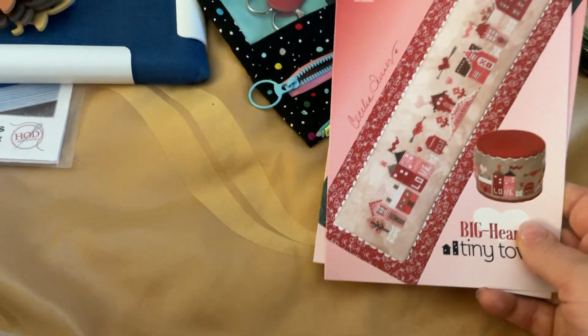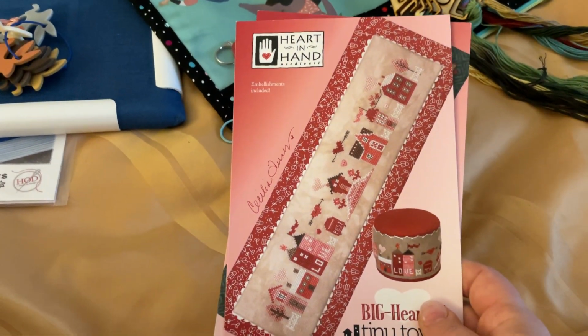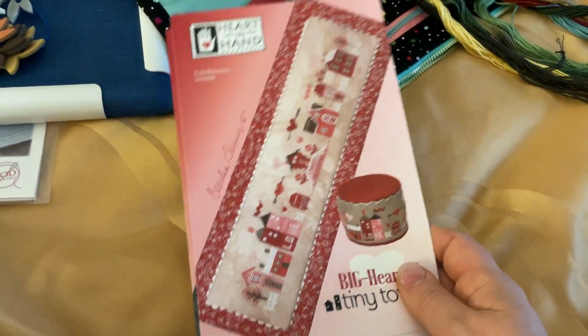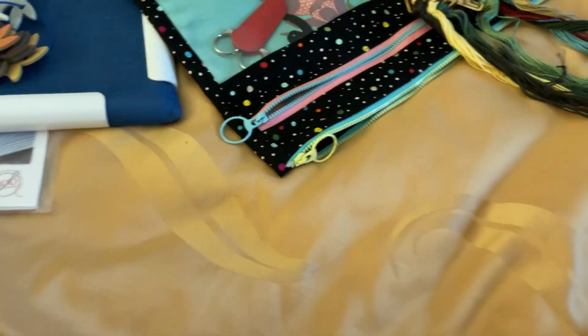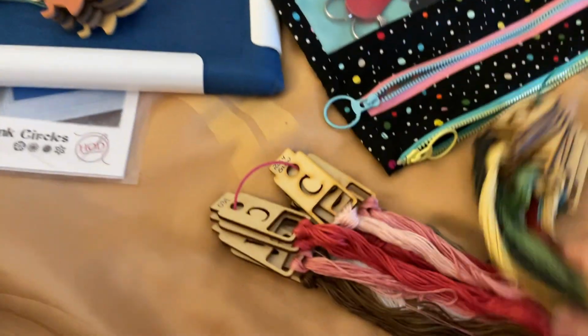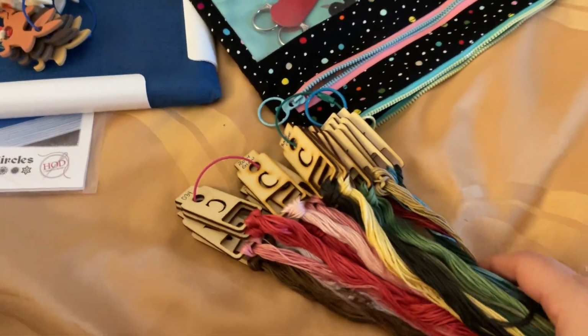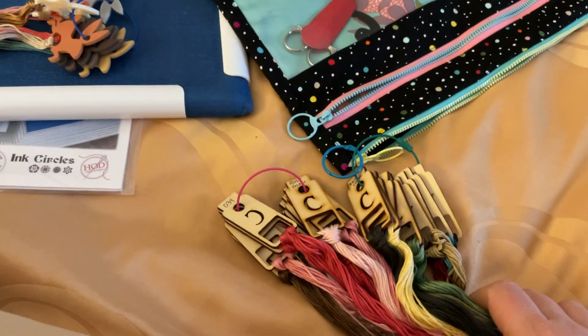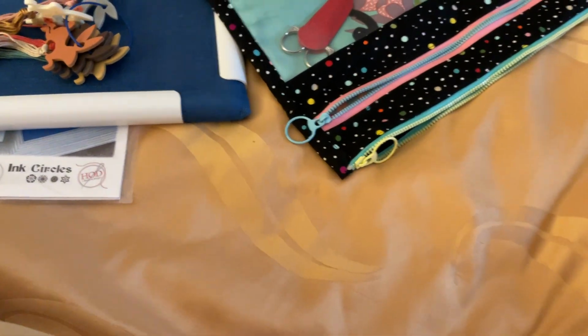I wanted that one to be my June cross stitch camp holiday stitch. So hopefully I will be able to find a fabric. I do have another idea though, which I'll fill you in on in a minute. But I've got all my flosses on my rings. So as soon as I can find a fabric that I'm happy with, bam, off I go.